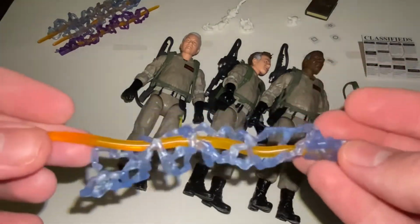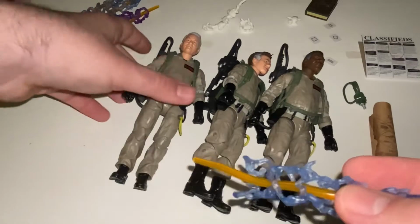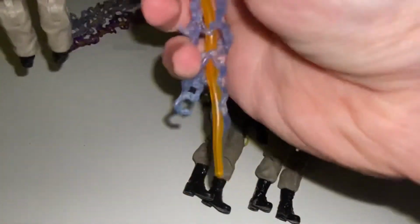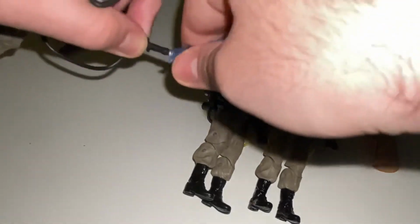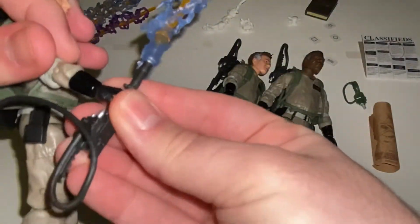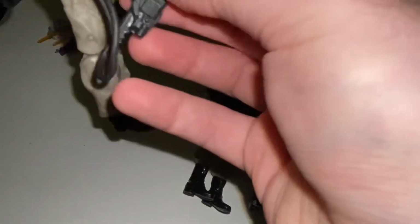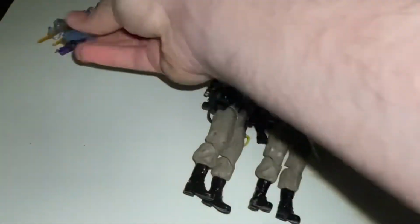Each of the original Ghostbusters come with a proton stream, which is very nicely sculpted with the blue and orange. And this attaches to the proton wand on the proton pack, as I struggle to put it on here while trying to look through a viewfinder. Not very easily, but there you go. As I put it right in there, and then you can put it into the Ghostbusters' hands, and it looks pretty cool. I'm really glad that they include that as an accessory. It's a nice touch to the figure. There we go. There's Venkman with that.